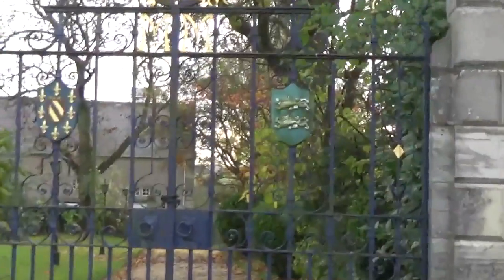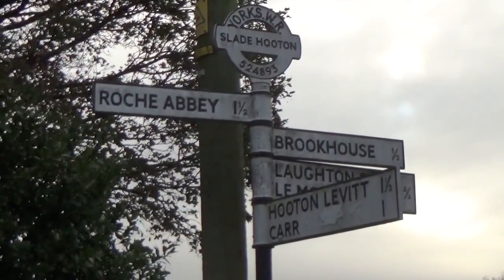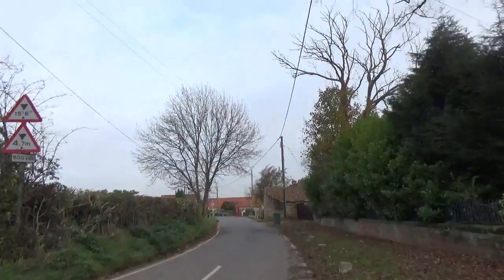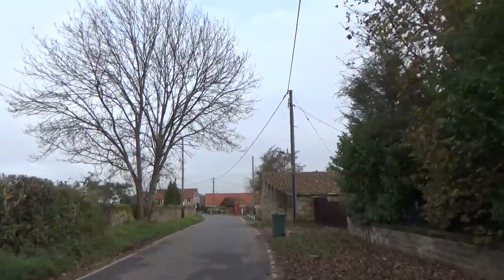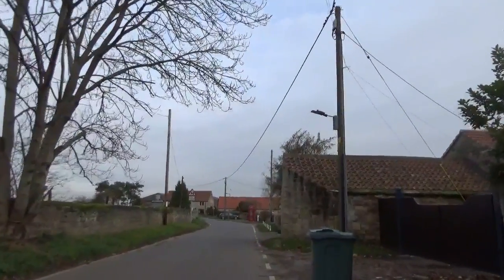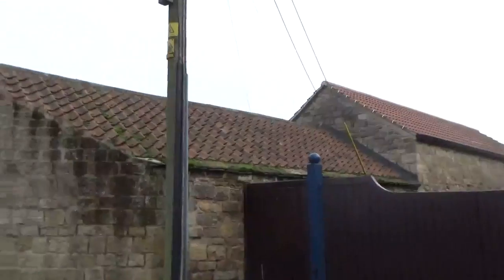It's quite an ornate gate with a crest on it. Two crests on it. Just show you the sign at this point. I always love this sign as I come down here. This can get up to Maltby on the other road. So it's Slade Hooton Hall. You can't really see a lot from the front on here. Slade Hooton Hall. There's some steeped in history.